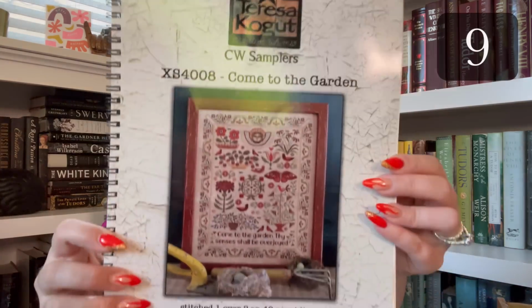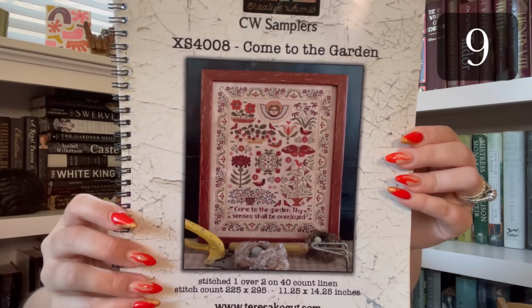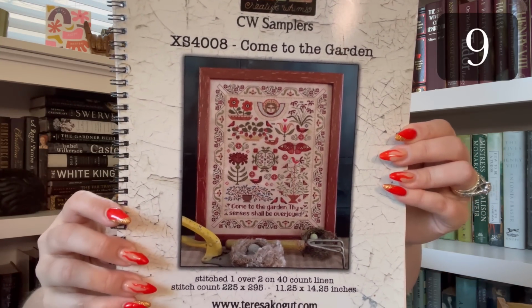Okay, so in here, I have Teresa Koket's Come to the Garden. I actually follow a lady on Instagram who has the most amazing style. I love everything she stitches. I'm going to pop her up, it's 7 Day Stitch, I think, is her Instagram. But all that to say, she just picks amazing projects. I love everything she picks.